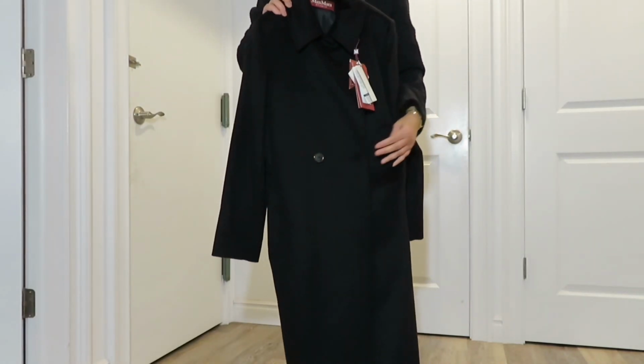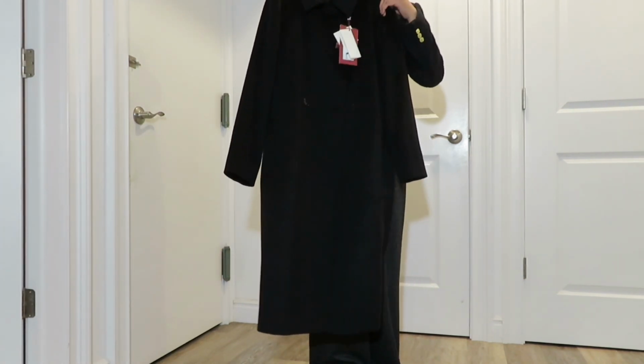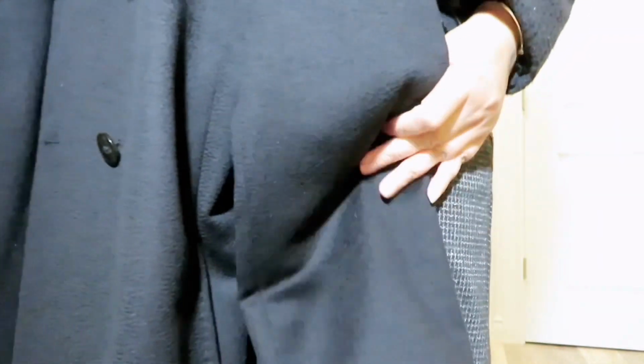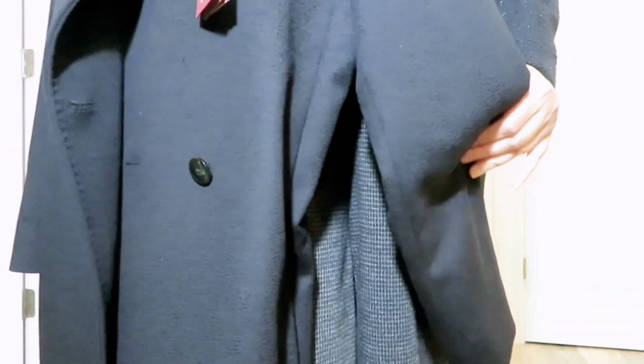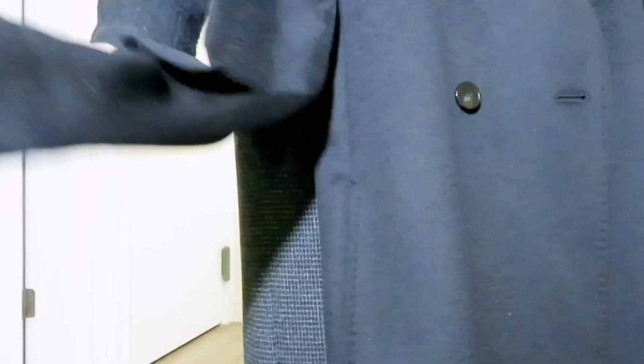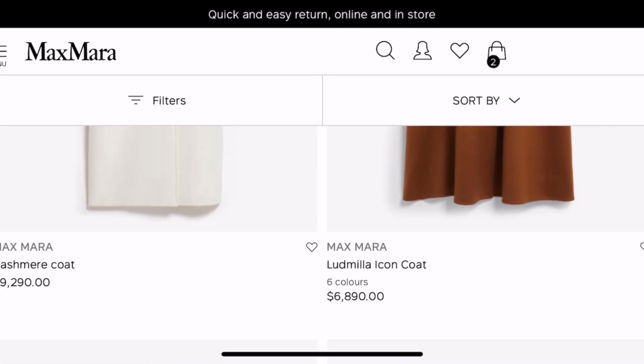The first one I purchased is called Big College. It is black and made of 100% virgin wool, which is very warm and very light. The one I purchased is from MAXMARA Studio. MAXMARA Studio is one of MAXMARA's many diffusion lines, also known as a sub-brand.